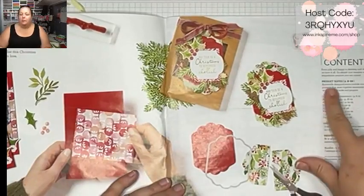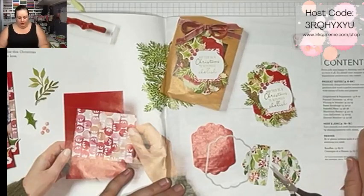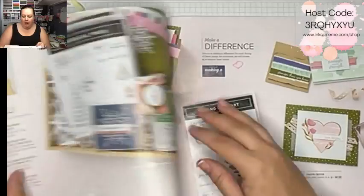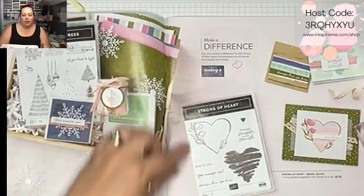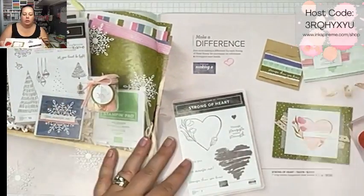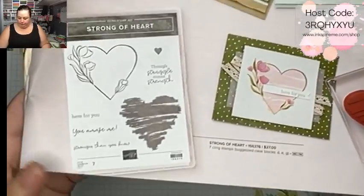So Stampin' Up is big on philanthropy, and so if you are to purchase the Strong of Heart stamp set from the mini catalog, part of the purchase goes towards heart health. So in this case, $4 from each stamp set sale will go to supporting heart health, which is fabulous.